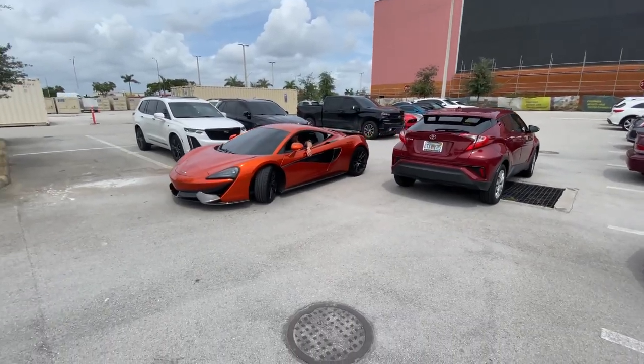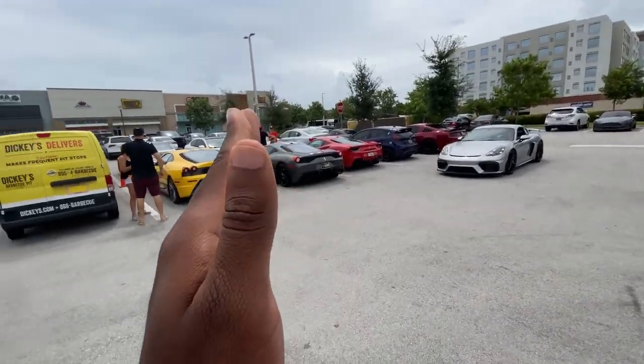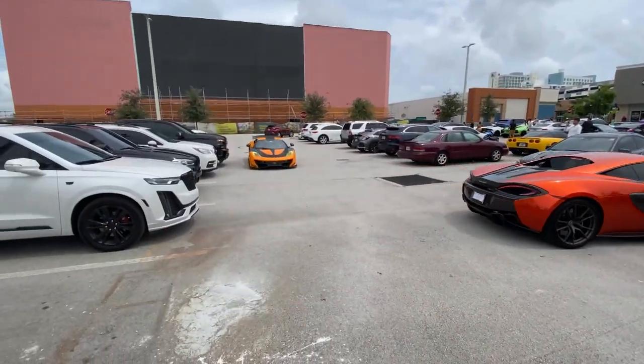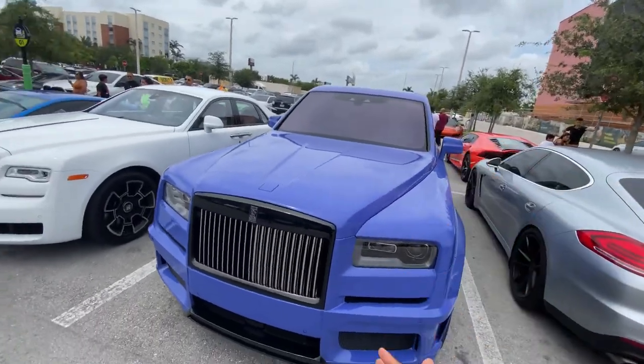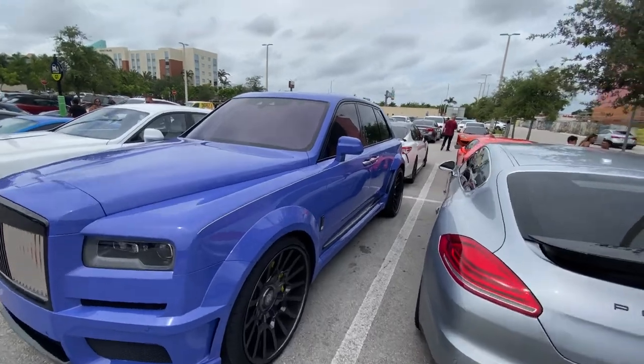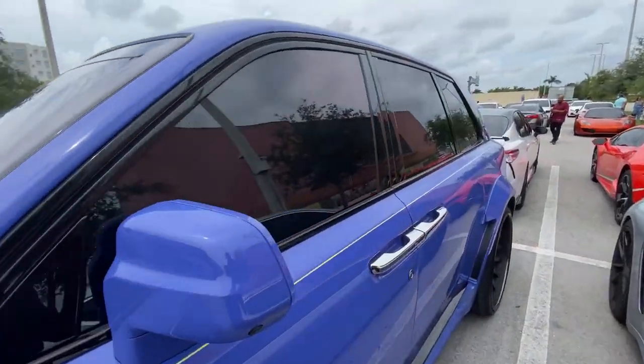All right, got the McLarens coming in. Got the nice Porsche GT4, Speciale, Scuderia 570. And got the nice little Cullinan. Let's get it. Wide body, lower. Been seeing a bunch of these lately. Neon green accents. Looks beautiful.